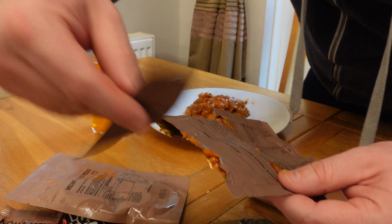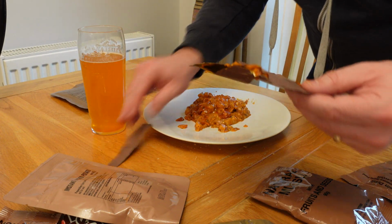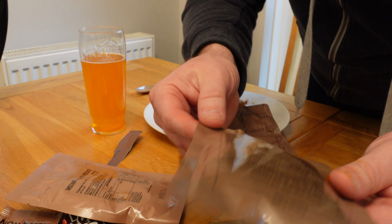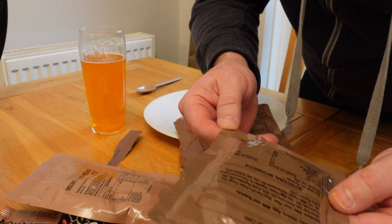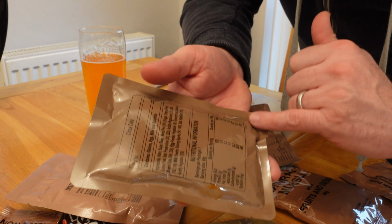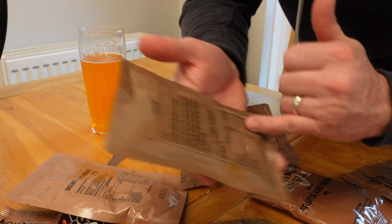Now I'm just having a look on the top of this one to see whether there's a tear point. There isn't, but I know on some of the other products that come in this pack, they have tear points both ways. So this one, for example, can be torn across the bottom like that, or across the side like that.